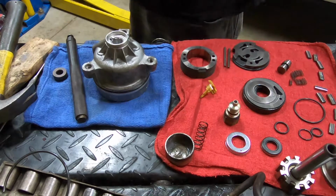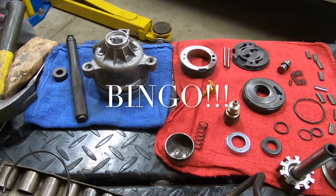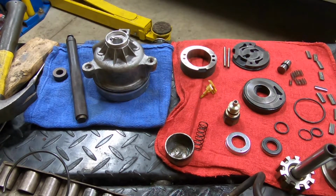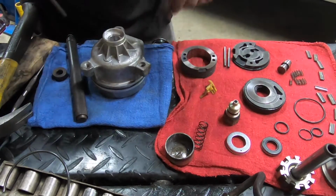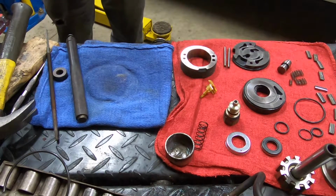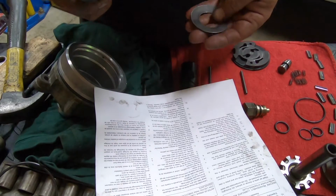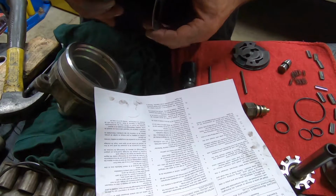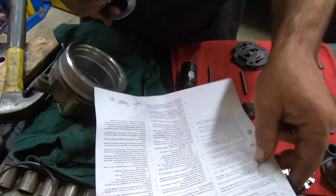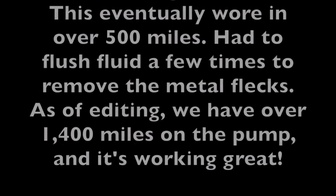I should have just heated it up in an oven or something. Pressed it in. Well, too late now. Boy, what a mess. Yeah, it helps to read directions sometimes. So I was supposed to press that bushing in, not slam it in like I did. No wonder it got destroyed. But I filed it, made it work.